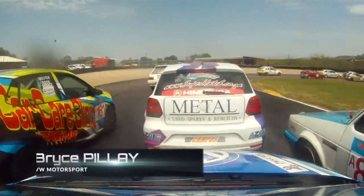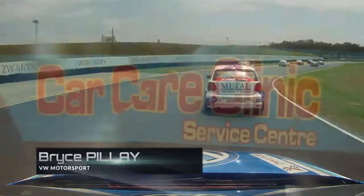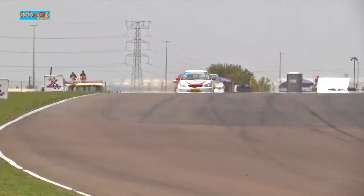And here's what happened down into turn 2. Bryce Pillay just squeezing through there, all on his own. Someone actually getting spun out all by himself there, and that was Francois Henning. Fortunately, just hanging on and just being avoided by every single one of this big pack of 30 cars. Across the line, another lap completed.